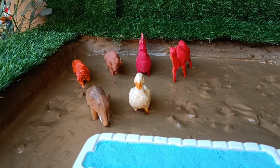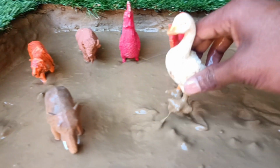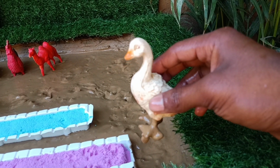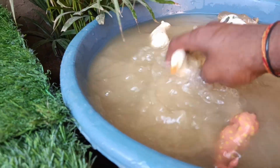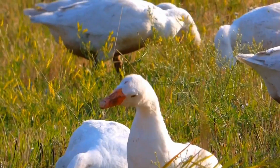Now you have the next farm animal, duck. Let's clean it by taking it out of this mud. Ducks are adaptable birds found in habitats worldwide, including freshwater lakes, rivers, and marshes.